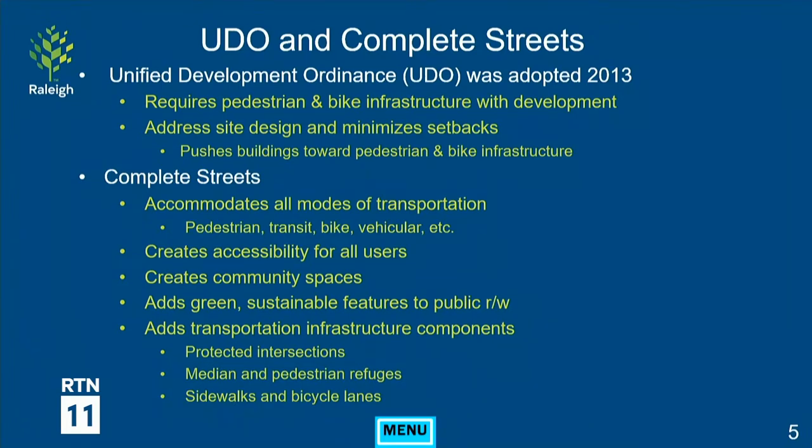The UDO, which was approved in 2013, is kind of a paradigm shift from the way we used to do stuff. And I'll have some slides later on to illustrate that. It put a big focus on pedestrian and bike infrastructure, or it required pedestrian and bike infrastructure. It also did a good job of moving the buildings or the sites closer to the pedestrian and bicycle infrastructure, the setbacks.